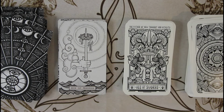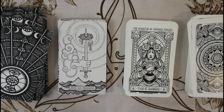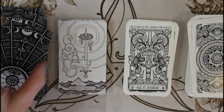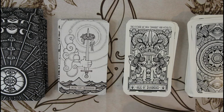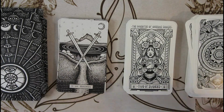Swords. The father of hue, thought, and vitality. This one's pretty traditional. There's a lot going on there. 2 of Swords. The daughter of onerous choices.